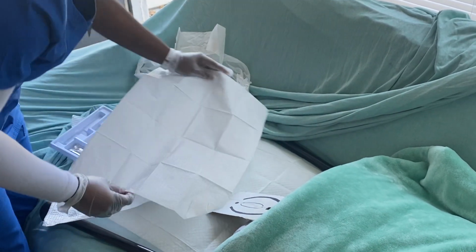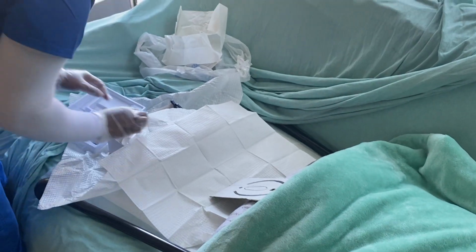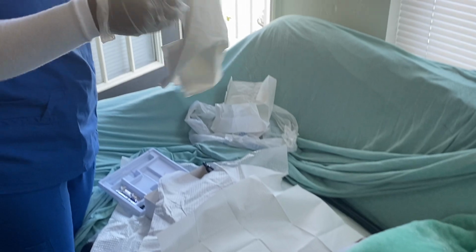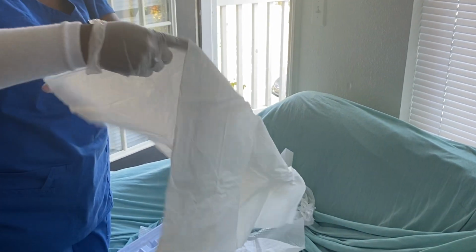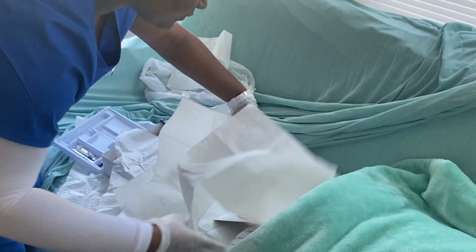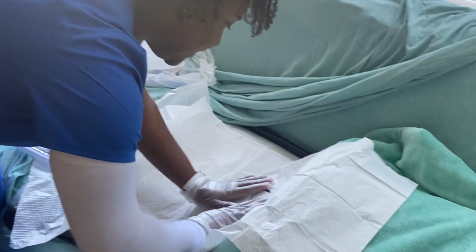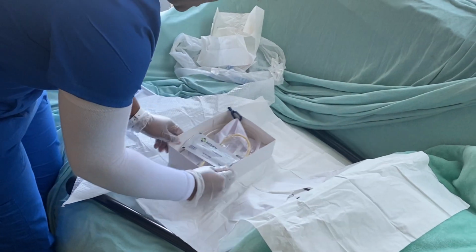Shiny side down over you, under you, and now I'm going to put this thingy right here over you, covering any excess body parts, and I'm just gonna leave your opening where your urethra is, and I'm gonna move this closer.